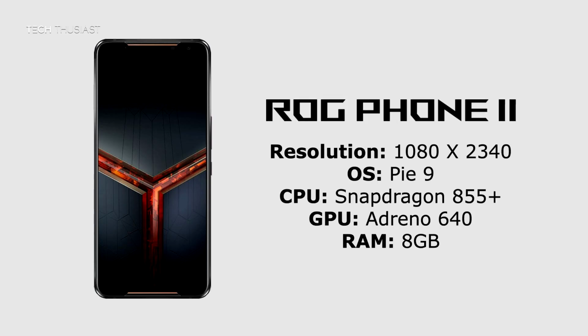Up first is the Asus ROG Phone 2. It has a 1080p AMOLED display. It's on the latest version of Android 9 Pie. It has the new Snapdragon 855 Plus CPU and the Adreno 640 GPU. This model is the Tencent version with 8GB of RAM.